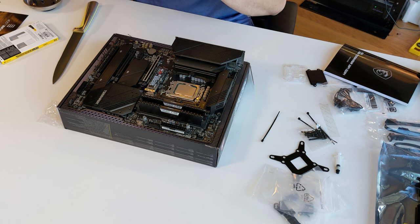Remove the little plastic part for the thermal tape, and then you can just plop it down. All right, well, this is cool and all, but this is probably all that I can do right now before making some really serious modification on the case. So I'll get back to you when I do that.